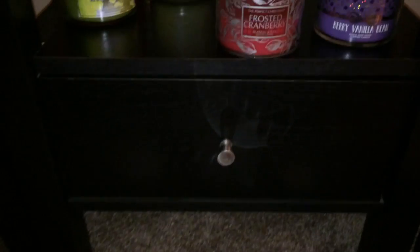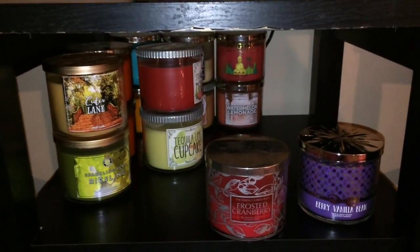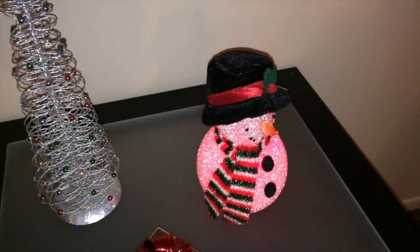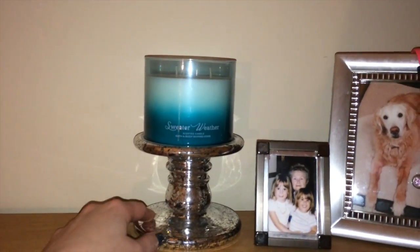All right, so I have that shelf and then a few more on display randomly around the apartment. There's the chestnut and cherries. Oh man, I want to go back to Cancun. Hey, some holiday stuff. Ooh, my snowman lights up. A sweater weather that I put on this really pretty pedestal that I got last year.